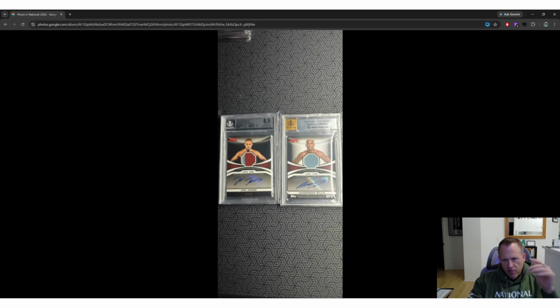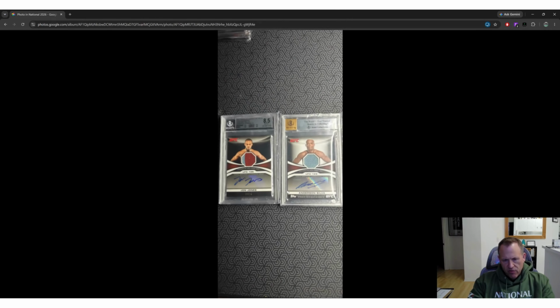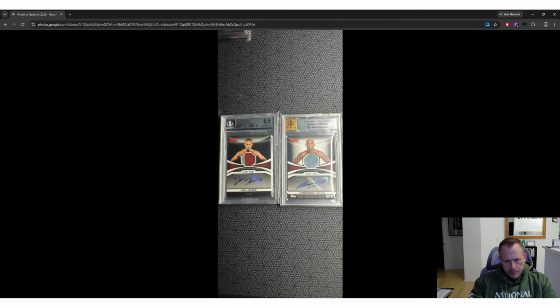John Jones Silva, front and back, both BGS 8.5s, auto 10s. And what's sick is that both of them have dual color mats. I like this one because you see more of that magenta red style. The one on the left, but the one on the right is sick too.